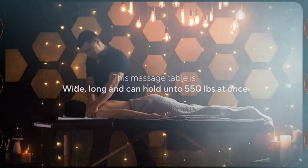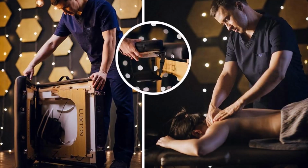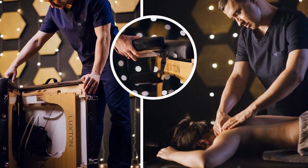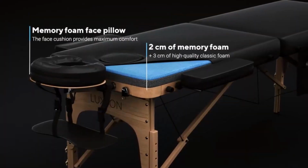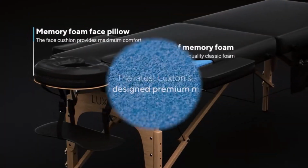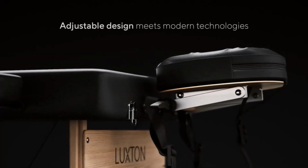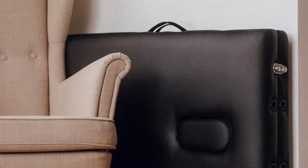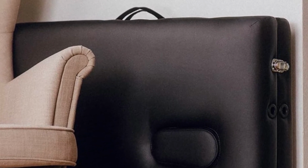They're easy to set up while also being foldable and portable. Whether you're a traveling therapist or simply like to move your setup around, these tables can cater to your unique needs and preferences. What we like about it: comfortable top cushion and face pillow. Adjustable height and side arm rest. Good for mobile massage therapists. What we don't like about it: no click lock adjusters for height adjustment.